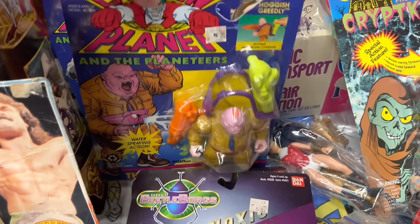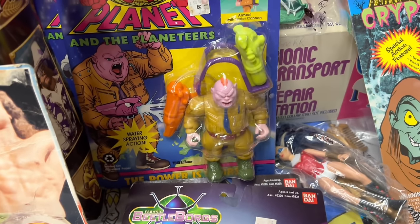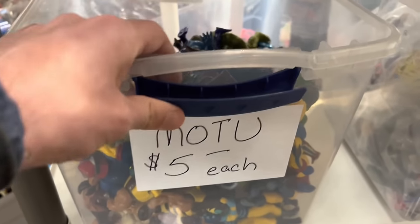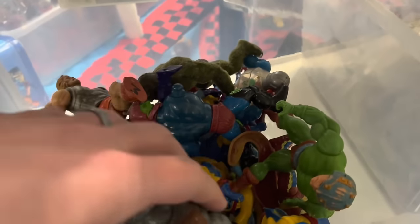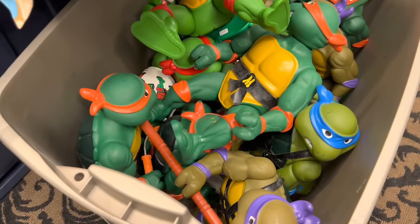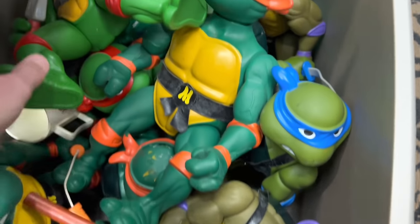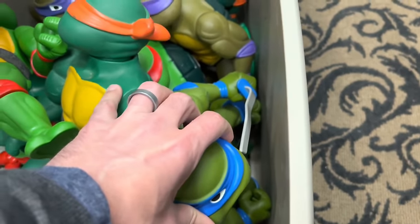Got some Captain Planet carded figures. Got the Arctic. And this dude. Dig through this $5 bin here. Bunch of loose figures, but for $5, guys, that's a really good deal. Super good deal. And this bucket of the Jumbo TMNTs with weapons. That is crazy. Pretty good condition. Leo with a sword.